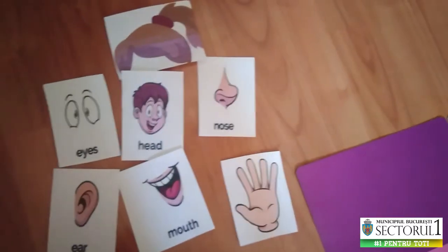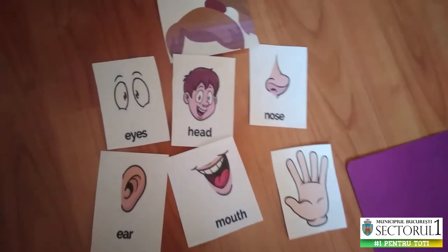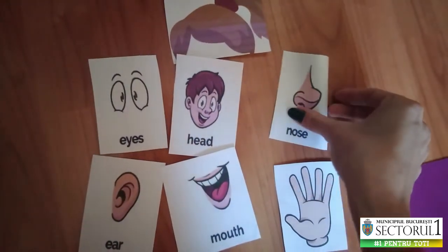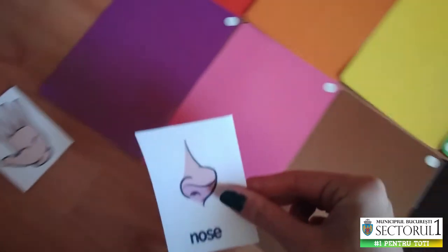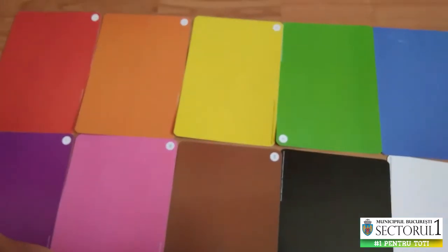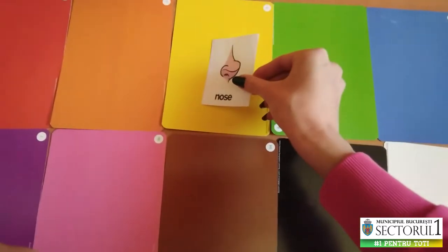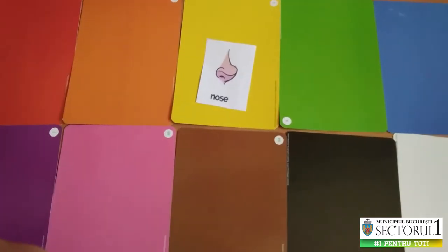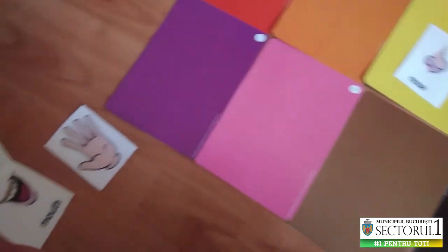Now, please put the nose on yellow. The nose on yellow. Let's see, where is yellow? Yes, here. The nose on yellow. Good.